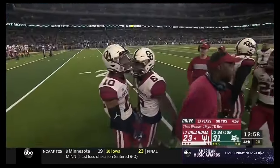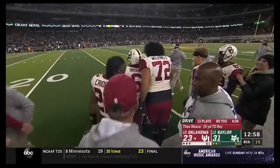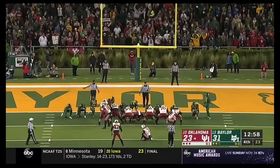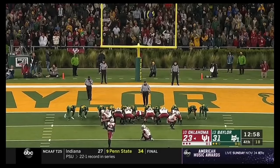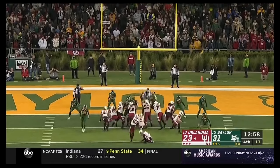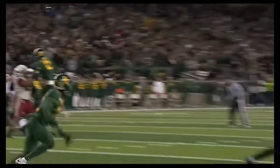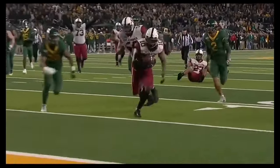Brkic to attempt the point after. Still 12:58 to play. Gabe Brkic on to try to make it a 7-point game. You guys having fun up there? Finally. Snap good, hold down, kick is away. He drilled it. Wow. Oklahoma trailed this game 28-3. They're within 7. 12:58 to go.